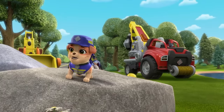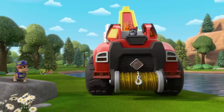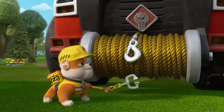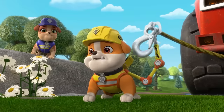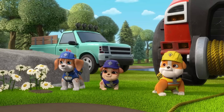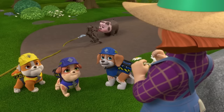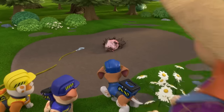There she is in that pool of mud! Oh no! She is in trouble! Truffles, grab on! Why isn't she grabbing on? Oh, you found Truffles! We found her, all right! But she's stuck in this mud and she won't let us save her!